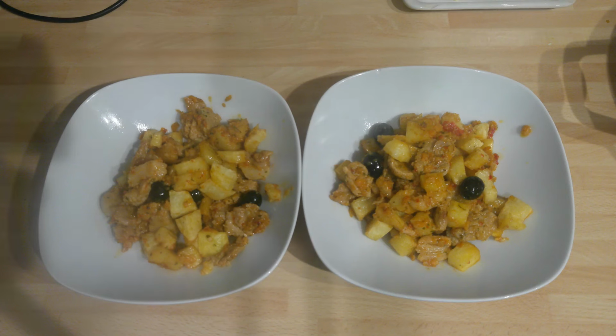Today is Tuesday and we are eating a Portuguese recipe that is called carne de porco à portuguesa. It's basically diced pork with a marinade sauce fried in olive oil.